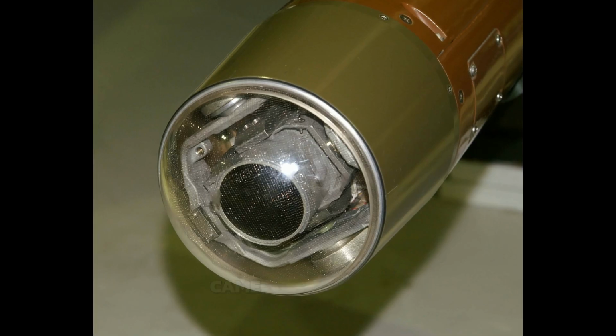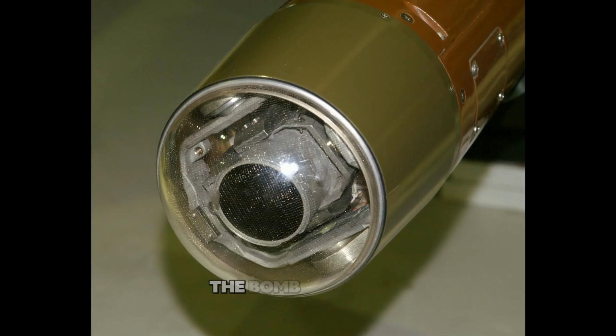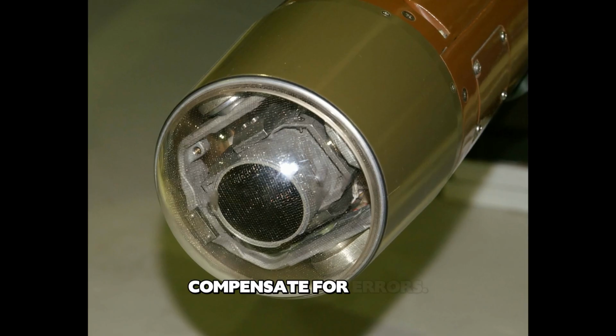But the real validation came during Test 14. The laser operator deliberately moved his designator mid-flight, slewing the spot 200 feet left. The bomb followed. Shifted right. The bomb corrected. This wasn't just precision. It was control. You could move the impact point after release, guide the bomb to different targets, compensate for errors.